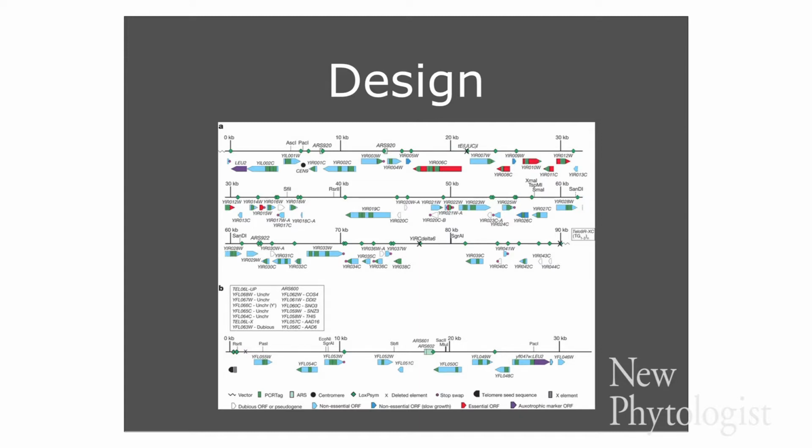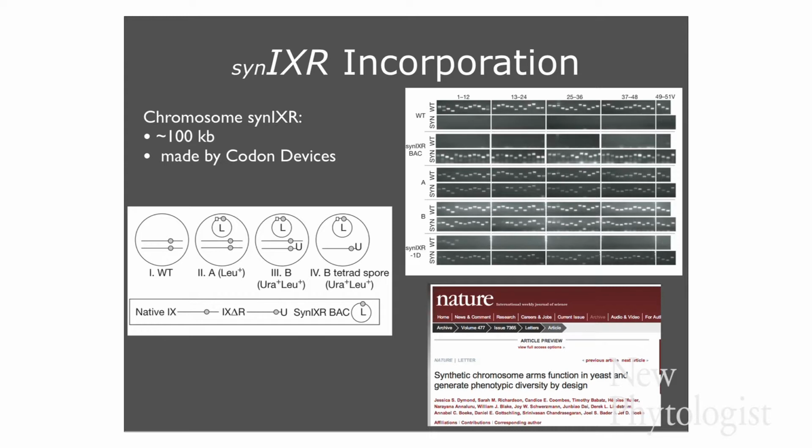And then the X's show where we've deleted things. So here, some sort of transposon was deleted from that place, another transposon deleted from that place. So that's the design on the computer. And then we made the DNA.